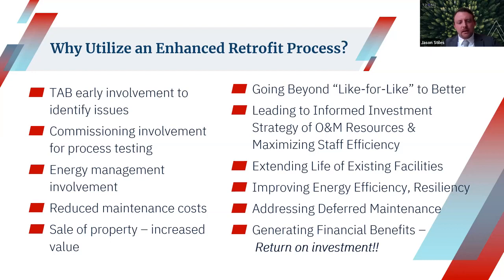We're going to be providing a better environment for the future generations to come, right? Sustainability, decarbonization. These are all things that are not just for us now, but for our generations to come, right?